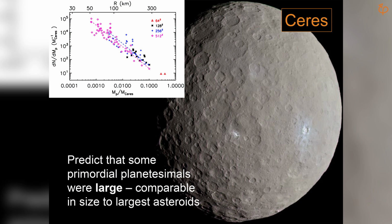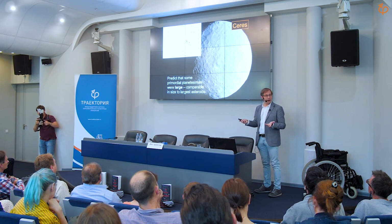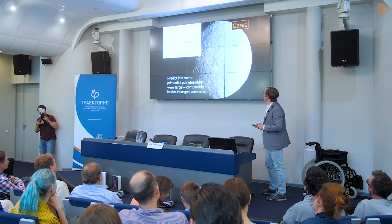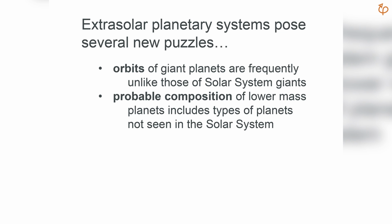Now, if that is what's going on, there are some interesting consequences. What we find is that when you do calculations of that, the primordial planetesimals you form are significantly larger than was assumed in these original models of planet formation. The largest objects that are formed that way might be hundreds of kilometers in size, so they might actually be comparable in size to large asteroids that we see today in the asteroid belt. Here's Ceres, one of the largest asteroids, the largest asteroid in the asteroid belt. Okay, so that's a theoretical puzzle.